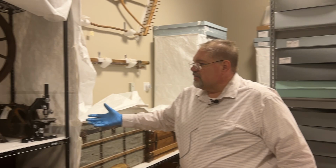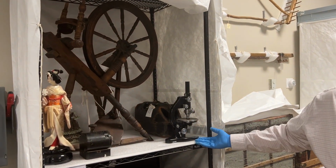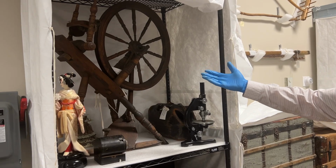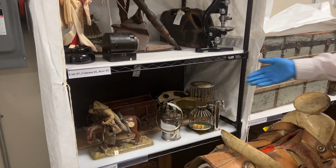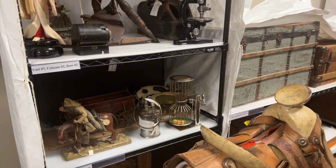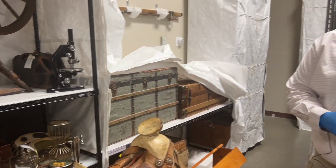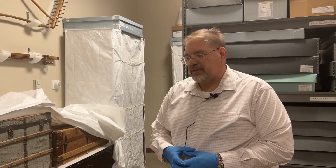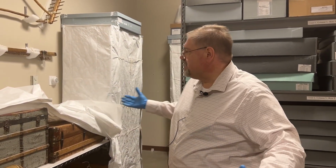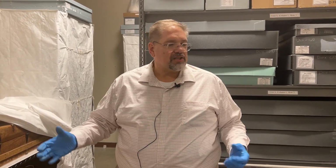If you look right here, you see items that have been donated. They range from a modern microscope to a spinning wheel to folk art to dice. Again, working with you, if you have interests, talk with us and we can help determine how this fits within our collections. We are in the 76 Museum, so as you can imagine, there are a number of things related to the cowboy and the ranching culture.